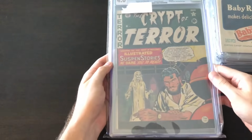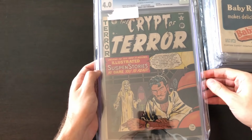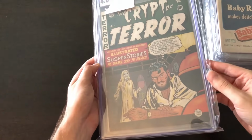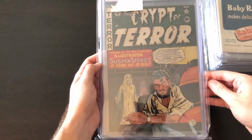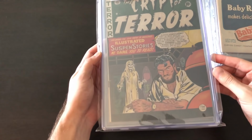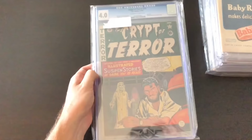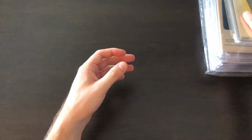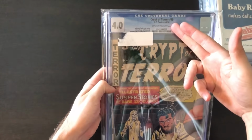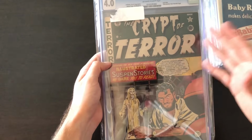After that we have Crypt of Terror, number 19. I used to own one of these, a graded copy. I'm not sure if it was the same grade or 4.5, or maybe this is the same book, I'm not certain, but wanted to pick up another one. A lot of ECs have been heating up lately, and I like this cover. And just a little more context on this book. This was before they switched it to, what was it, Tales from the Crypt. They had the Crypt of Terror.